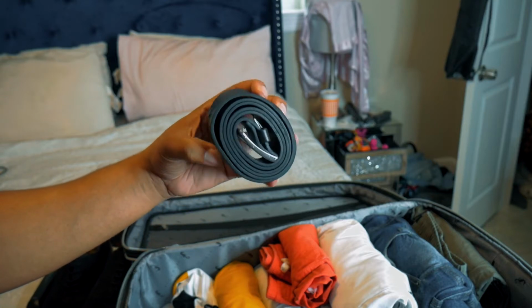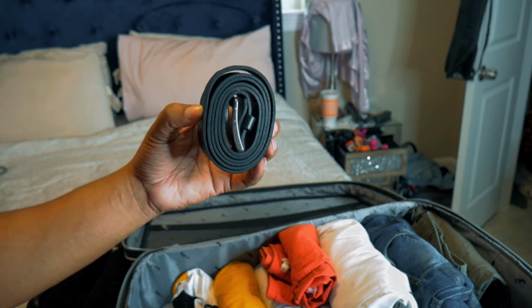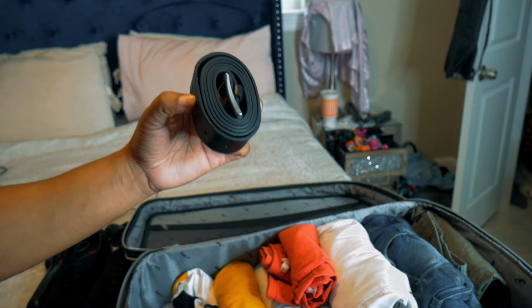Also, I know this might not be specifically a no-brainer, but you definitely might want to roll your belts up and not just throw them in there loose.